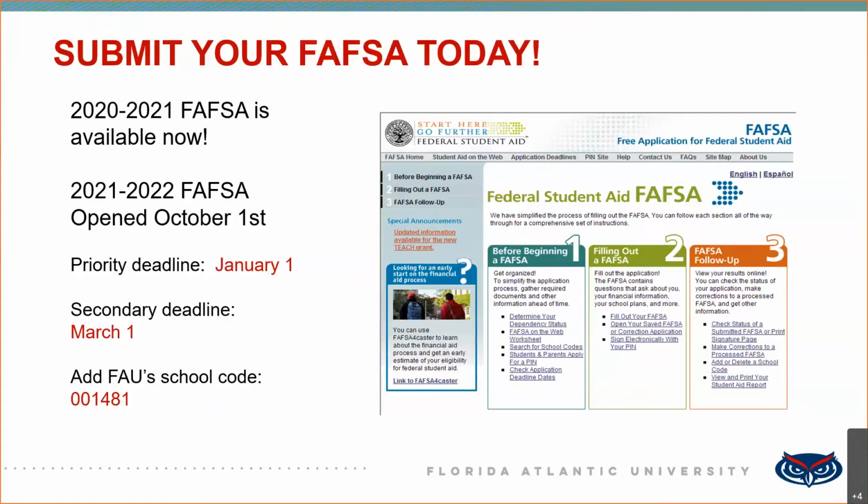If you're going to be starting a program with us this summer, which we still have a summer 3 term, you want to make sure that you fill out the 2020-2021 application because that's where summer 21 is located. If you're going to be beginning a program in fall 2021, spring 2022, or summer 2022, you want to fill out the 21-22 FAFSA application. That's been open since October 1st. And so you just get on and fill that out for that academic year. If you're going to be starting a program in fall 22, spring 23, or summer 23, then that FAFSA application will be opening on October 1st. So they open October 1st every single year.